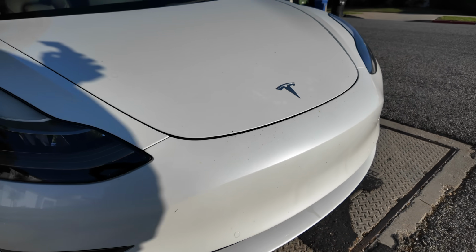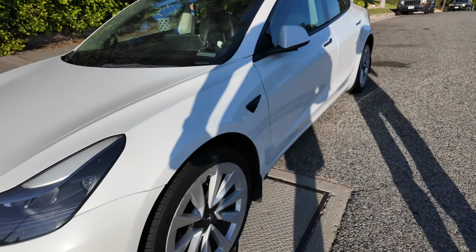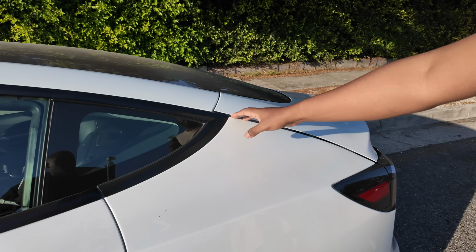There's one significant panel gap back here on my trunk, but I looked it up online. It's a pretty easy fix, tightening up a couple of bolts there. This is just pretty bad there. Well, they say if it don't have panel gaps, it ain't a Tesla, so that's just it. But that's cool, man. I'm glad you're enjoying it so far.